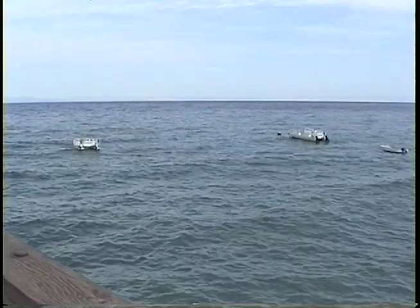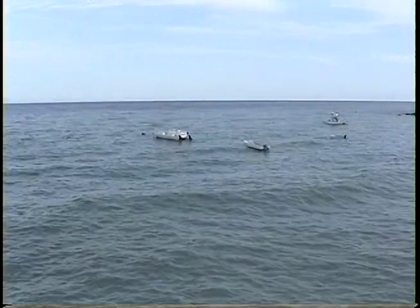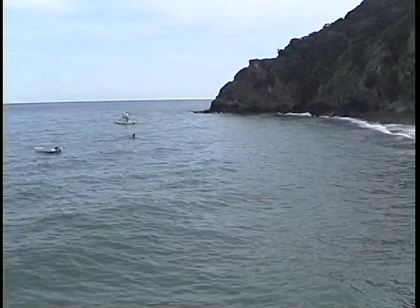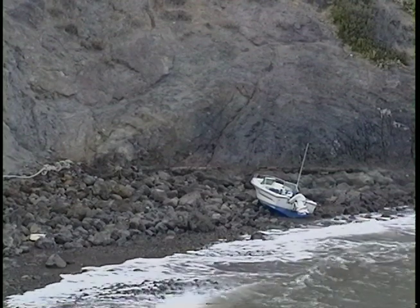The seas can calm down as quickly as they kicked up. This shot, taken just 2 hours later, shows a calm Toyon Bay. Amazingly, this boat was washed up on the rocks and did not sustain much damage.